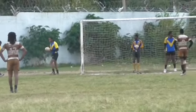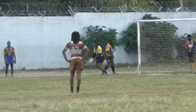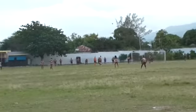That ball should be kicked from center field there. Why is he allowed to kick it from the side? But, well, perhaps the nets and everything.